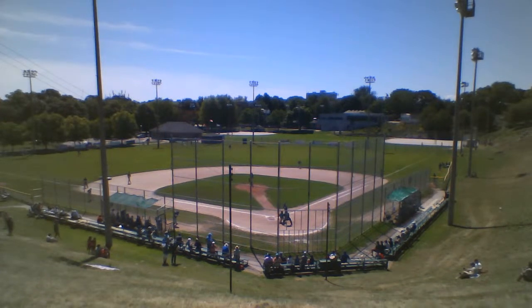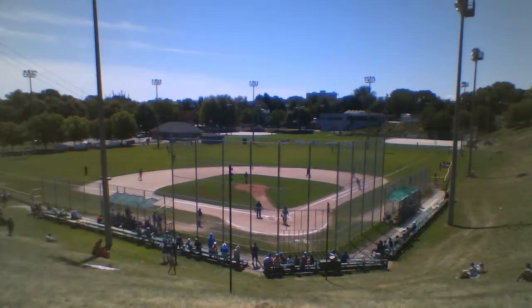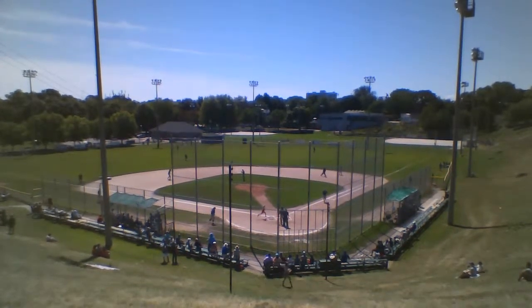Number 9, Justin Mara standing in for the Toronto Maple Leafs. The first pitch to him is right down the middle for a strike. Mara has 6 home runs this year, right behind his teammate Garrett Takamatsu, who has 7. Pitch to Mara, swinging, a fly ball into center field. This one should be playable. Moving over is the left fielder, coming in and makes the catch. Mara is retired. 2 down here in the bottom of the first inning.